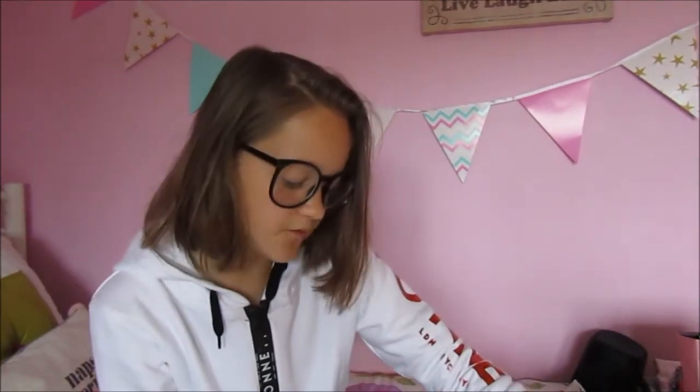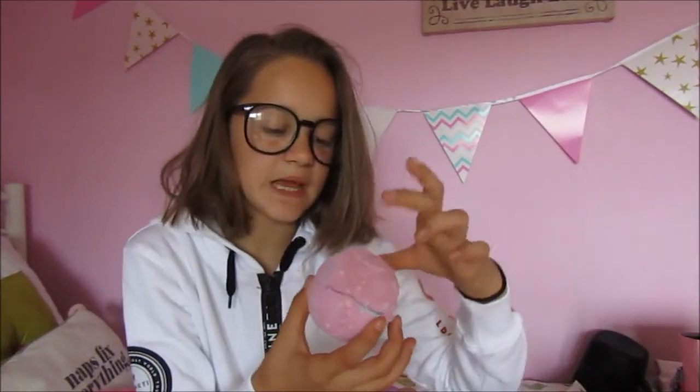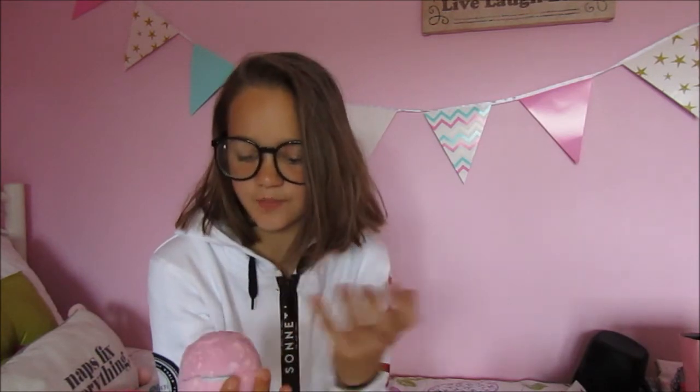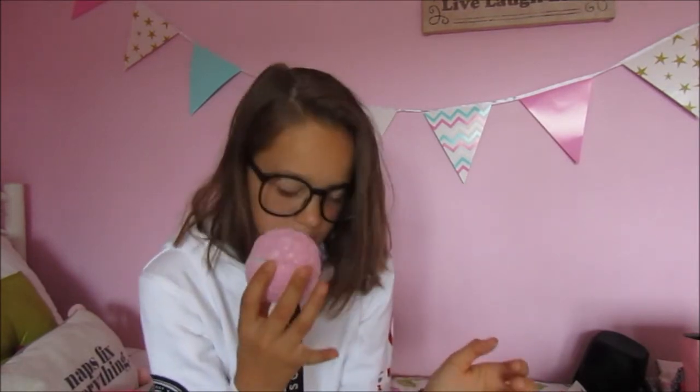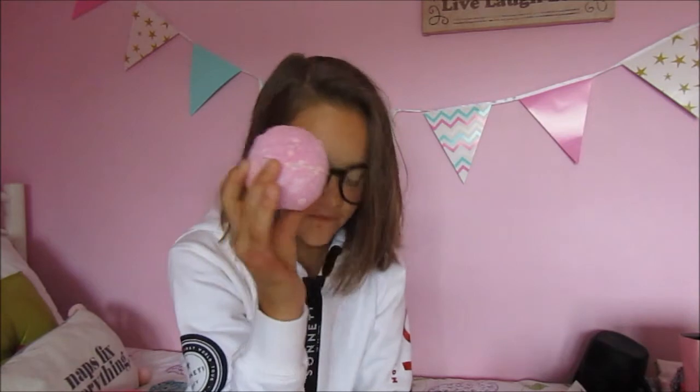Now, the second one I've got is called Twilight, and it is pink, and I think this one's going to be colourful as well, as it does look pink, but it has little spots of white, and then I can see little bits of blue coming out. And the top has little stars, big stars, and then one moon. As I said, it's called Twilight, and this smells... ooh, I don't know. It smells really fresh, and this one isn't sparkly. So if you're not looking for a sparkly one, this one will do you good.